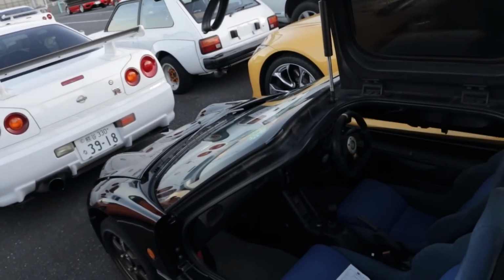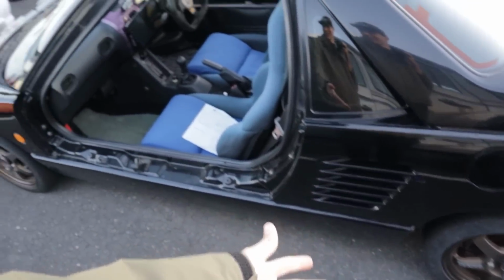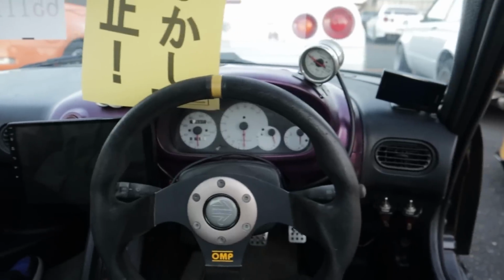I feel like, oh, it's got TEs! The same ones that are on my K car. My gosh, hang on, I gotta get in here. I've always wondered if I'll fit in one of these. You gotta film this one. Come around here and look where my head is.